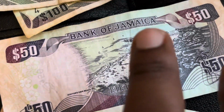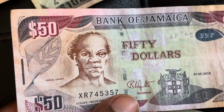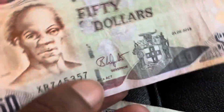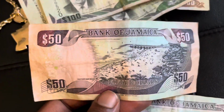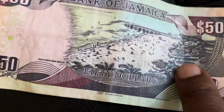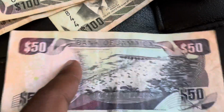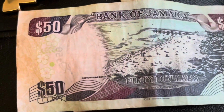But next we got the $50 bill, with Samuel Sharp on it. And y'all see the seal, the little security seal on that. And Bank of Jamaica, y'all see that. And on the back, it got Dr. Cave Beach, right? I ain't go to that beach. I went to Sunset Cove, Coral Cove, some beautiful beaches in Jamaica. But yeah, they got Dr. Cave Beach on there. And I got two $50 bills.